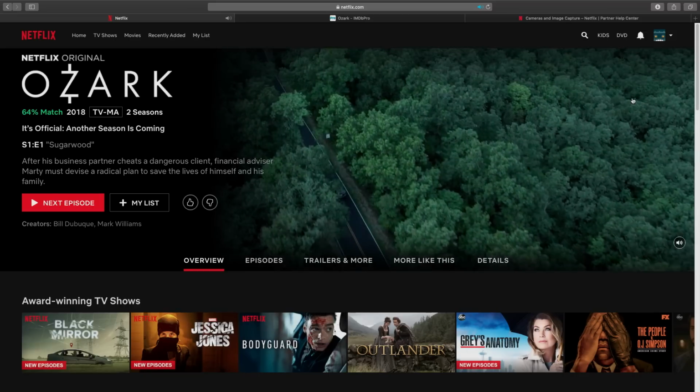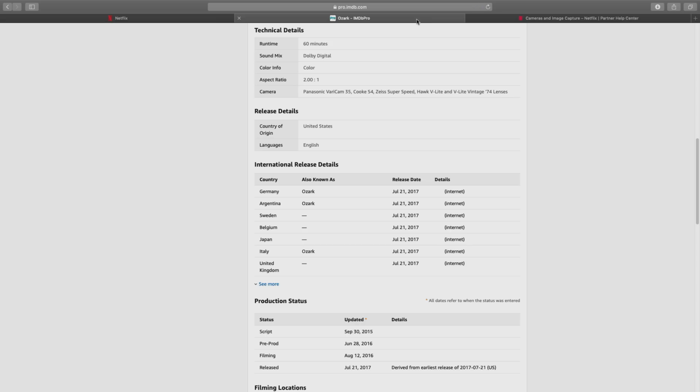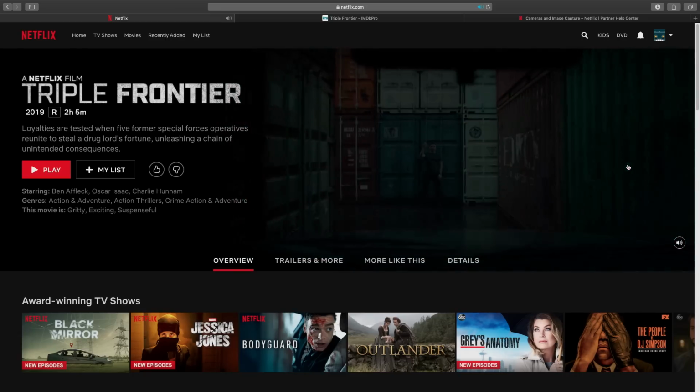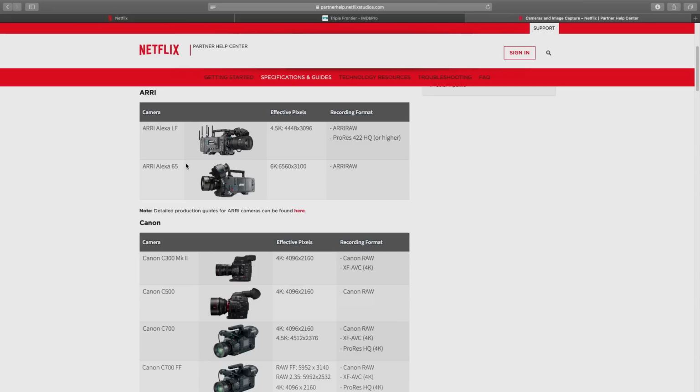A Netflix original production will be something like Ozark. And if we hop over to IMDb Pro and under technical details, you can see it was shot on the Panasonic VariCam 35, which is on our list of Netflix approved cameras. If you want another example, let's look at Triple Frontier. On IMDb Pro, the camera used for production was the Arri Alexa 65, and under approved cameras, it's also on the list.